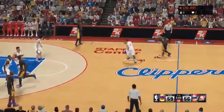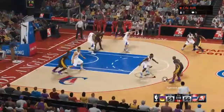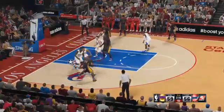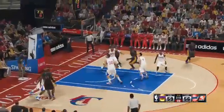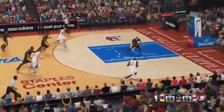Perfect screen there. Set him up with a nice look. Poor job by the defender to not fight over or around that screen. Randall with a screen for Kobe. And the rebound goes to Griffin. Griffin's got 8 rebounds in this game.